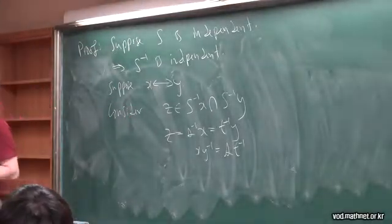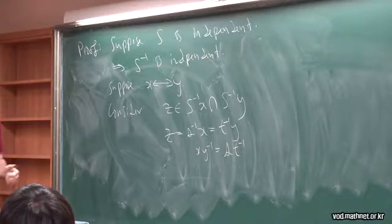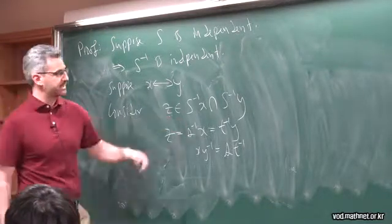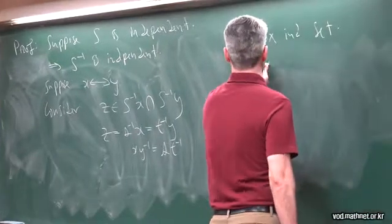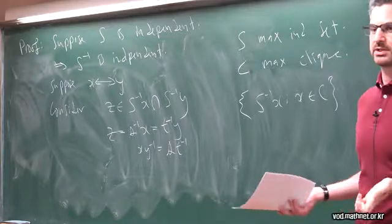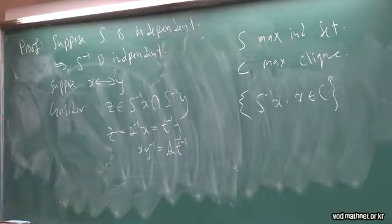And now if I want to show that I must get this intersection property, or well, actually to prove the bound, let's not get ahead of ourselves. So to prove the bound, all I'm going to do is take S to be some maximum independent set and take C to be some maximum clique, and then just look at the set of translates S inverse X such that X is an element of C. Well, I've just proved that all of these sets are distinct, so they must give me a partial partition of the elements of my group, and the number of elements in that partition is the size of C times the size of S. So I get my bound.